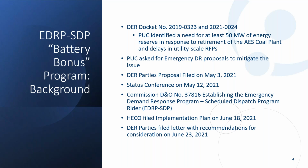The DER docket is looking at successor tariffs to really create a sustainable rooftop solar and energy market going forward to achieve that larger goal. And what happened is, in doing some modeling, the commission realized that we were potentially going to face an energy shortfall of up to 50 megawatts when we retired our large 185 megawatt AES coal plant. And this came because there were some delays in some utility scale RFP projects. And so the commission asked for emergency DR proposals to mitigate the issue. It happened in pretty short order.